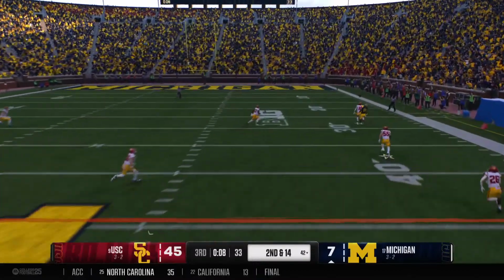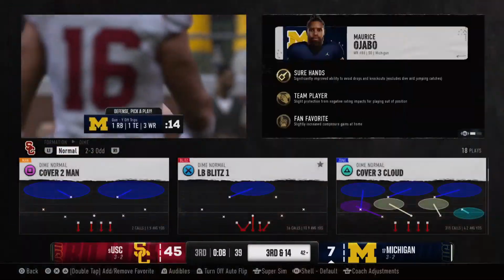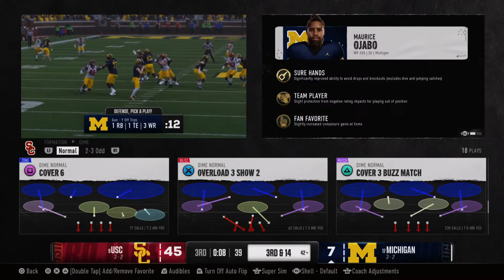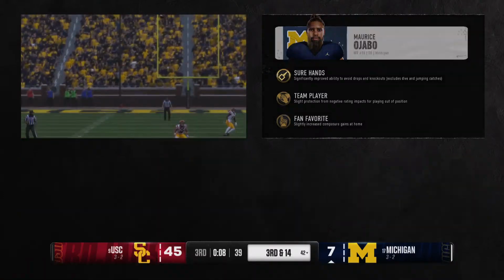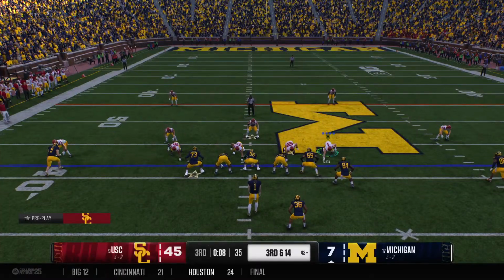He lofts one down the sideline. Man, it slips through his fingers, incomplete. That would have been a huge gain if he could have held on. Seventh play of the drive coming up, but a long way to go on third down.